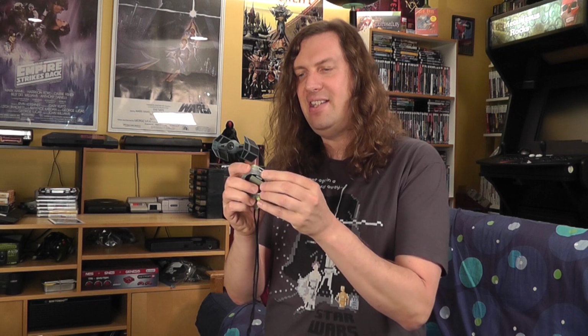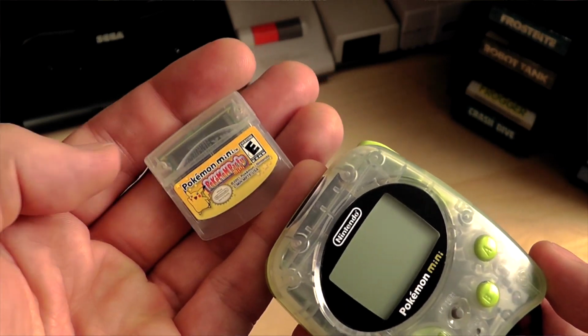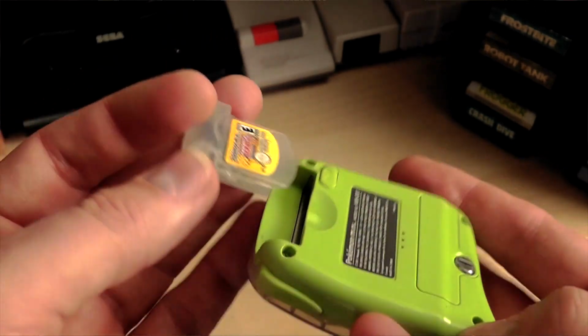Okay, so where do I start? Well, I guess I'm gonna start with something that I actually didn't know that much about until I found it at a garage sale, and that is the Pokemon Mini. This is like a little handheld, and it has these little cartridges that pop in the back. And you know what? I didn't know that much about this little thing, and the guy sold it to me for just a couple bucks, and I bought it on a whim.